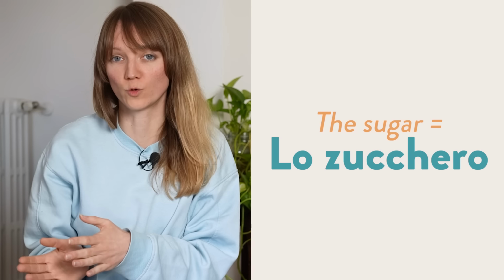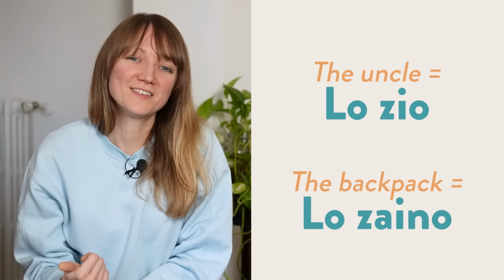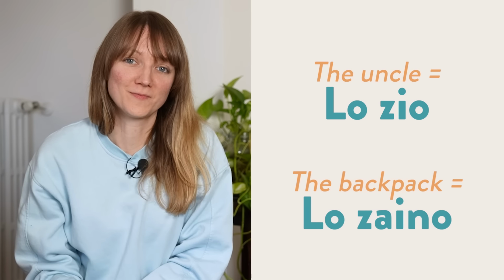Lo zucchero. You can use ChatGPT to give you a few short, simple, common examples and then focus on the ones that you think you'll use most often. When I asked for other common expressions like lo zucchero, which use lo and start with z, I got lo zio and lo zaino.